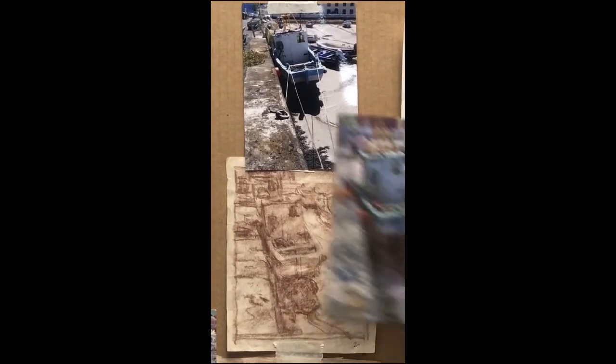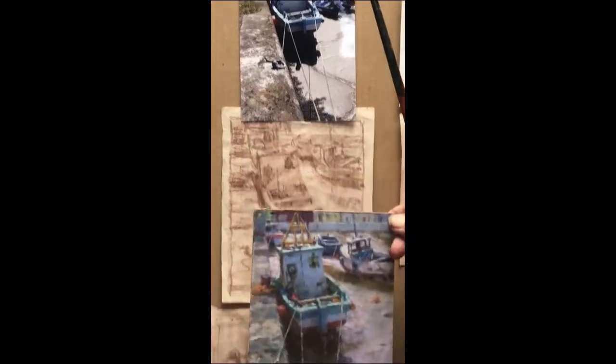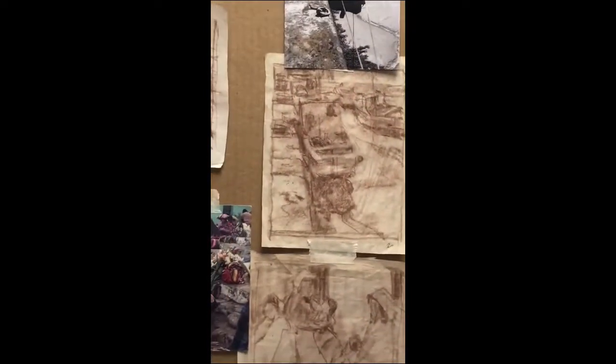And then this was the color study. I think you can, if I'm moving that too fast. So those are two that you could see.